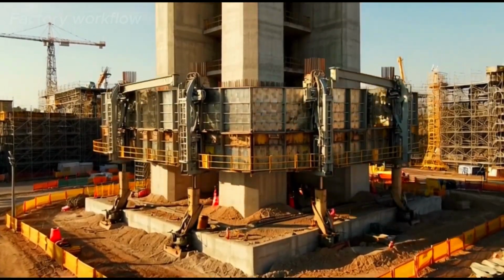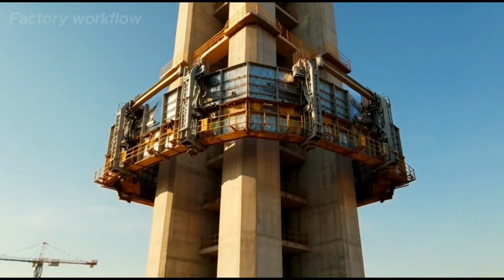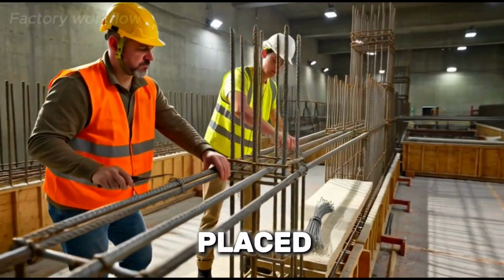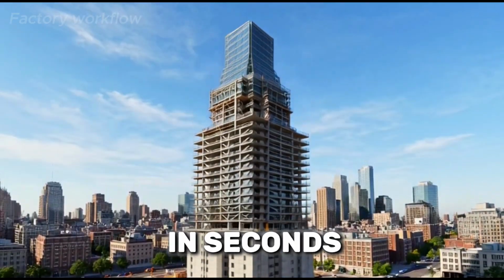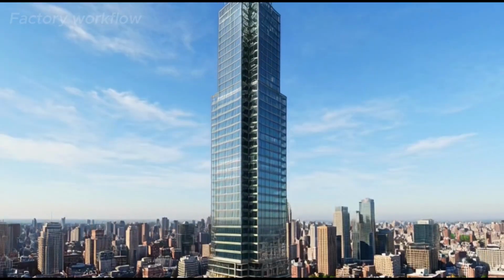Hydraulic formwork climbs, building the tower segment by segment, a methodical vertical dance. Within the formwork, dense steel reinforcement is meticulously placed, shaping the tower's internal strength. Days pass in seconds as the tower grows taller, marking progress against the skyline.